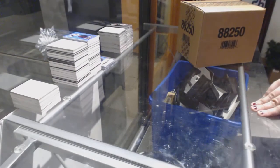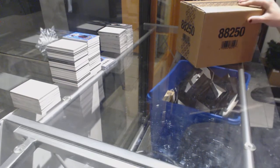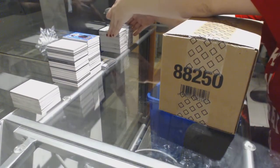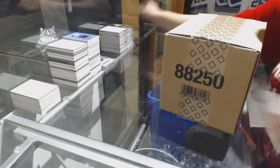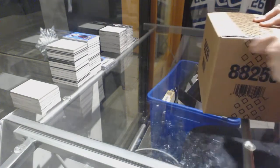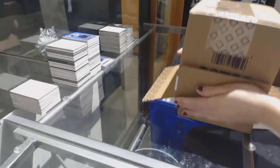CNC Group Break 88. We've got the 10 box master case of 17-18 Black Diamond. Oh my. Best of luck, everybody.